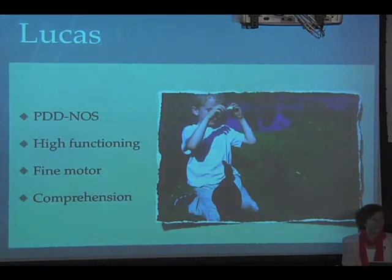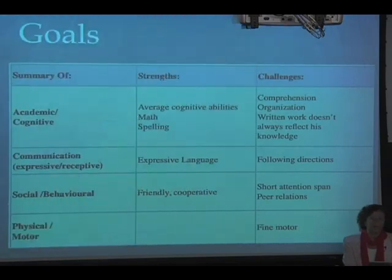Lucas has a history of speech and language delays. He has a diagnosis of pervasive developmental disorder not otherwise specified. Lucas has some difficulties with reading and reading comprehension, and attention difficulties that interfere with his learning. Academically, Lucas displays average cognitive abilities with strengths in spelling and in math. He follows grade-level curriculum. He has some difficulties with organization, reading comprehension, and written work. He utilizes other assistive technology, including Kurzweil with bubble notes, dictionary, and highlighting. And he also uses the iPod Touch for voice recording, and potentially down the road we'll be trying the Dragon app with him, which is voice to text.